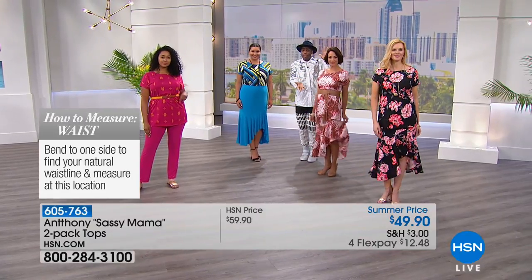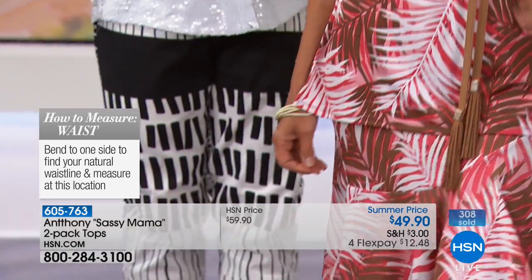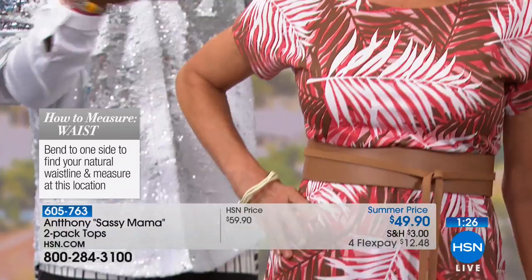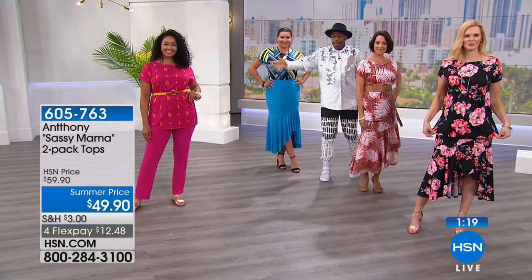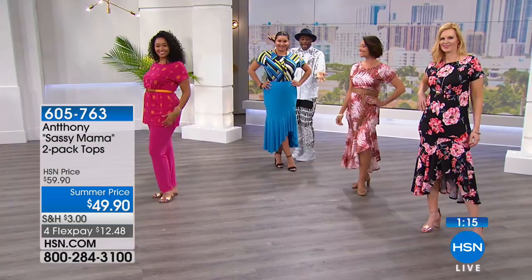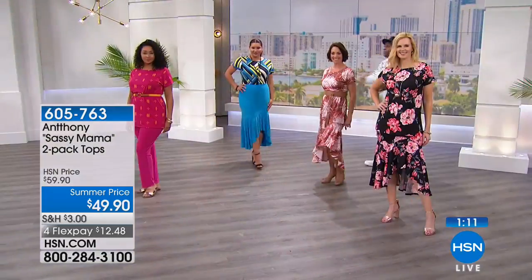It gives you the dress-up look. You're ready for a wedding, you're ready for a graduation affair, you're ready for work with a white crisp blazer, you're ready for church, take a crochet piece and put it on top. This is what the magic of this two-pack can do for you. It could be casual as Kenya, and it could be as dressy as Donna, it could be as sassy as Annette, and it could be over the top like Colette. She's ready for her vacation, so you really, really could play with this look easily.